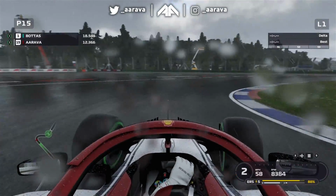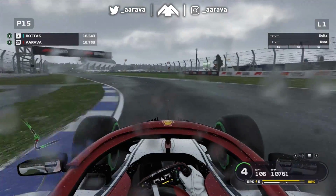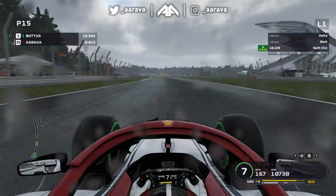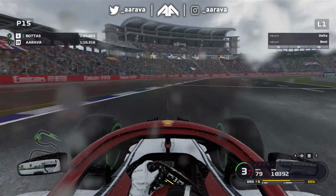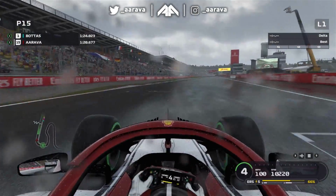But when you go through into Q2, this is where the real work begins, because it's going to be all inters this entire session, and we want to try and get into Q3, of course. Taking it quite tentatively on those first few turns, trying to put the power out as best we can. Although I've said before, I've had a bit more confidence in the wet compared to last year's game, and it seems like the AI is maybe a little bit weaker in the wet compared to last year's game.